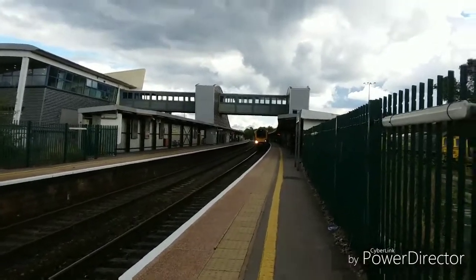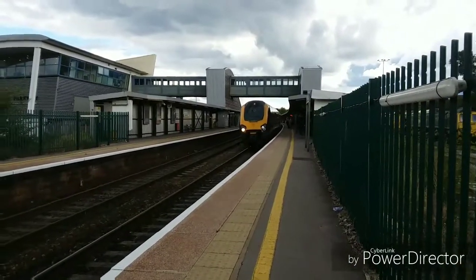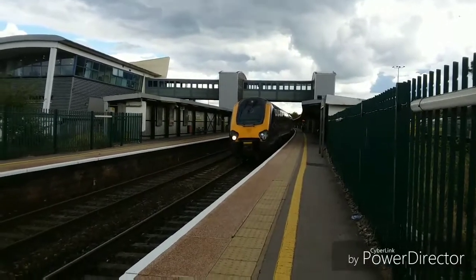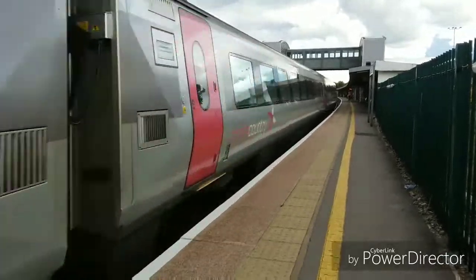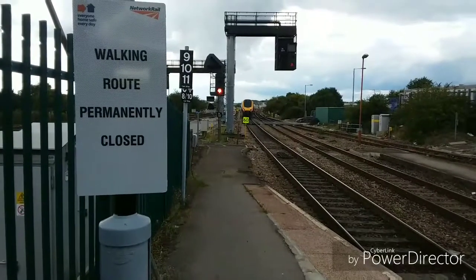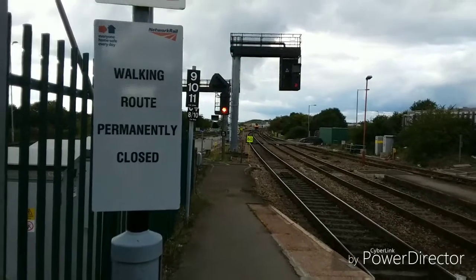Coming in now is the 15:25 to Plymouth from Berwick upon Tweed, and it's a Class 220. Here it is, departing out, 220031 to Plymouth from Berwick upon Tweed. Usual calling points on that service, so from here, Bristol Temple Meads, Taunton, Tiverton Parkway, Exeter St David's, Newton Abbot, Totnes and Plymouth.